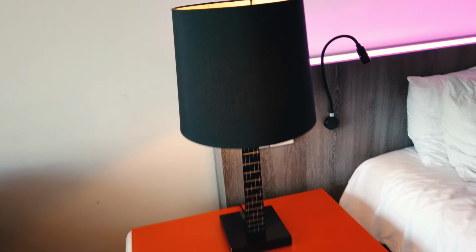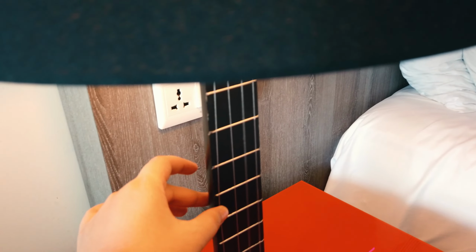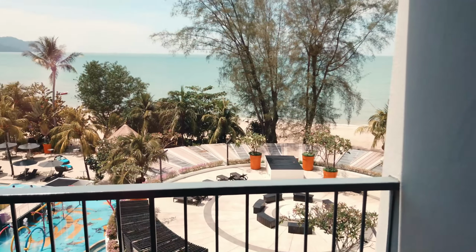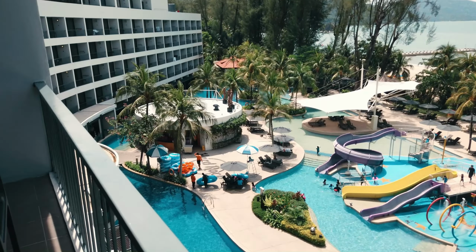I just want to show you this one really quickly. It's actually a guitar. Cool guys. So now the view guys, this is what we're paying for. I mean look, it's amazing.